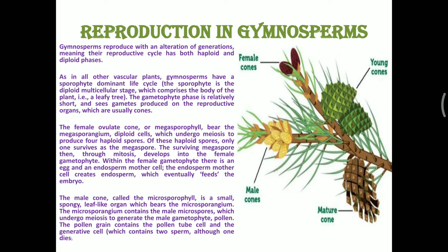The male cones are called microsporophylls. Micro means they are small in size. They are small, spongy, leaf-like organs which bear the microsporangium, and this microsporangium contains the male microspores. We are aware the size is quite small in their case, and after meiosis, they generate male gametes or male gametophyte, or the pollen.